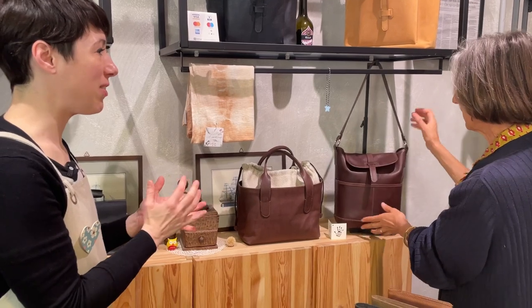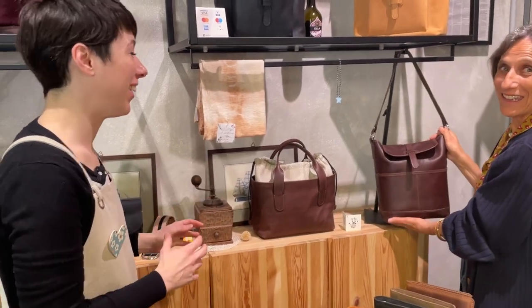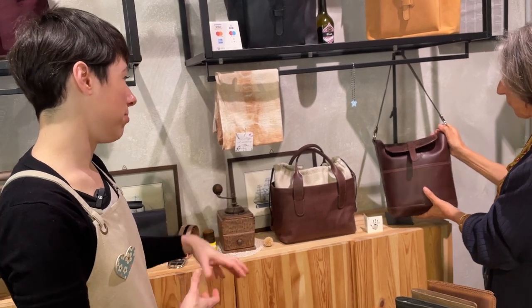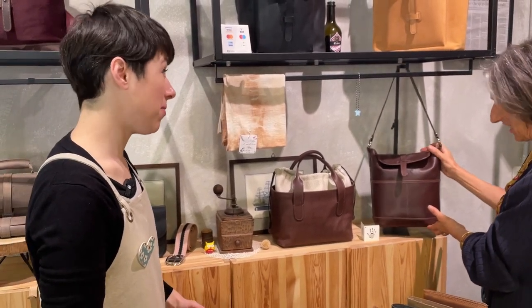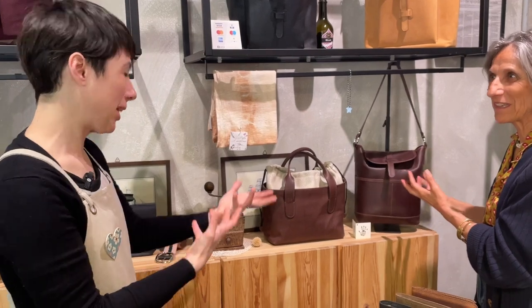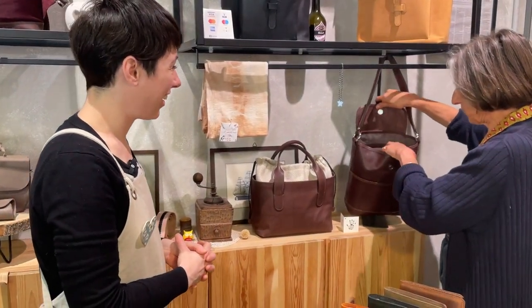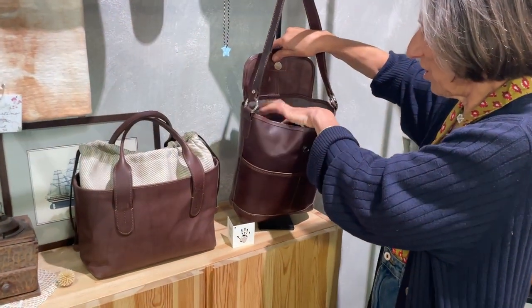It's a slightly vintage shape. Yeah, retro. Yes, a slightly more retro, but I think it's quite popular, isn't it? In Italian it's called il secchiello, a bucket bag. And again, we look at the beautiful inside pockets, which are just so important.